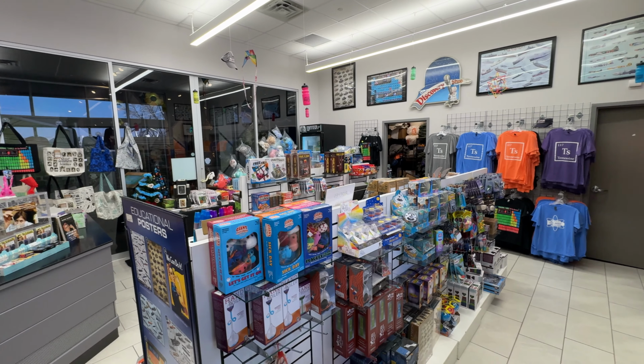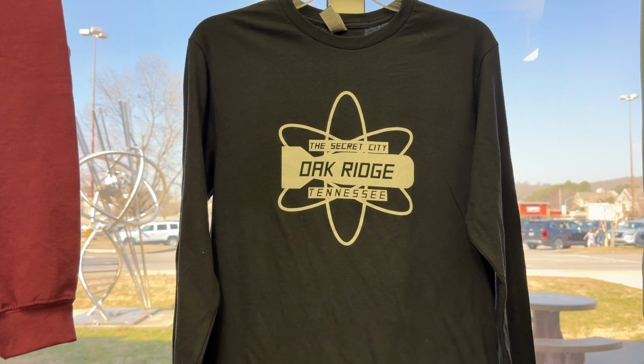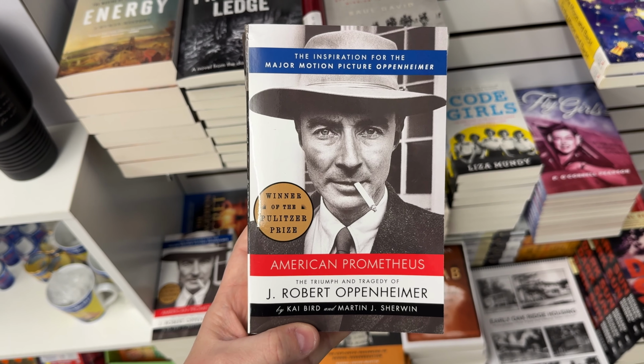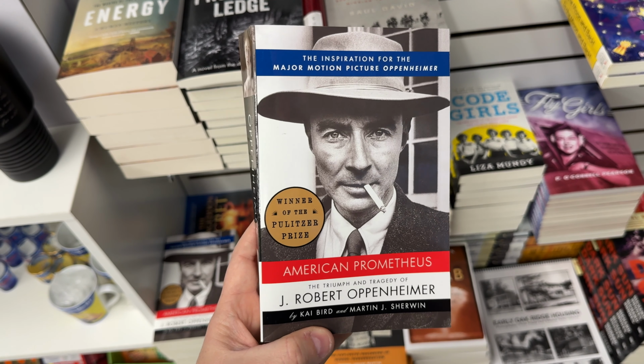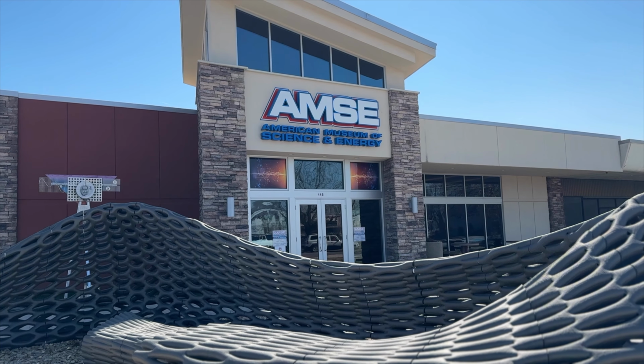Before we exit, we'll let the kids look around. They have these shirts and hoodies, The Secret City, Oak Ridge, Tennessee, along with these Manhattan Project t-shirts, as well as the book American Prometheus, which was the inspiration for the major motion picture Oppenheimer. But there are a few highlights of this place in Oak Ridge, Tennessee.